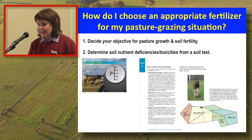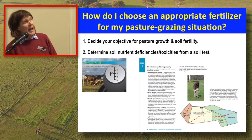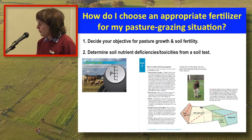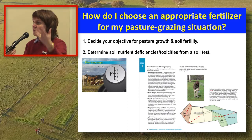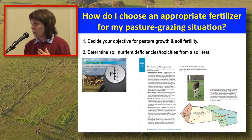All right, so lastly, we need to sum things up, and this is how I think is best we do it. How do you go home and choose an appropriate fertiliser for your pasture grazing situation? Well, first of all, you've got to make some decisions in your head. What's your objective for this pasture? Are you trying to build it, to make it grow for productivity reasons, putting more stock on, making money out of it, keeping it sustainable? Or do you just want it as an environmental area and lock it up, not touching it? Once you make that call, then you can move forward.